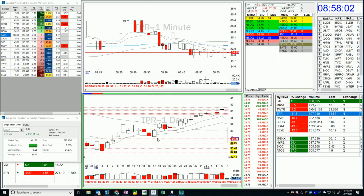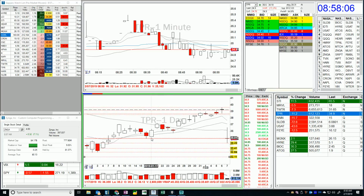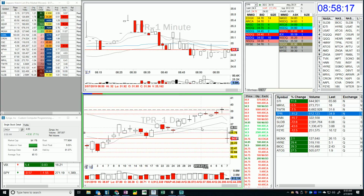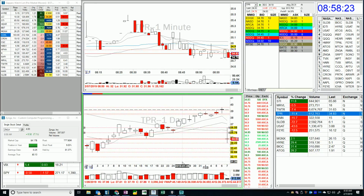Also here, there's a support right over here. I'm going to mark it just because the price is hanging on it right now. But that's a clear support, right? It comes up, comes right back down to it, jumps right back up, 34.90. Above that, you have another level over here, 35.17. And then the high of the pre-market right now, 36.55. So let's see what it decides to do today.